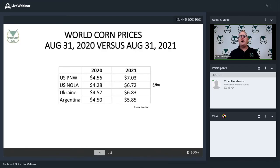Now, we have seen some export business. It isn't as strong recently as what we had a year ago. And what we have in front of us right now is showing world corn prices as of the end of August 2020 compared to what they are right now. And as you can see, U.S. corn out of the Gulf was $4.28 a bushel in 2020. But more importantly, we were 29 cents a bushel cheaper than Ukraine offers, and we were 22 cents a bushel cheaper than Argentina offers. That led to increased export business of U.S. corn.